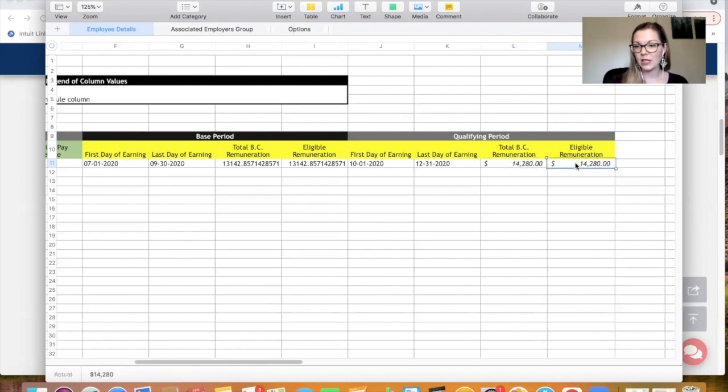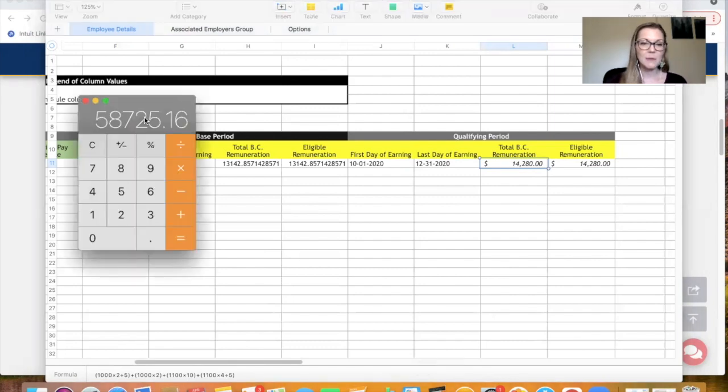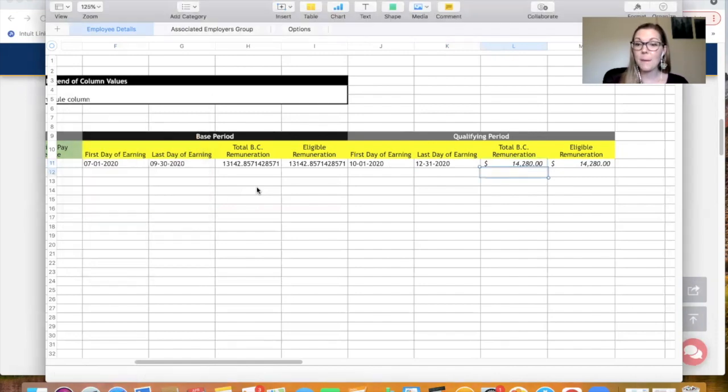Eligible remuneration is equal to my total remuneration as long as the person's salary is still under this maximum limit of 58,725. This person is still earning less than that, because I've just given them a $100 a week raise. Okay, I really hope that helps with an example for salary. Hourly is going to be much easier.